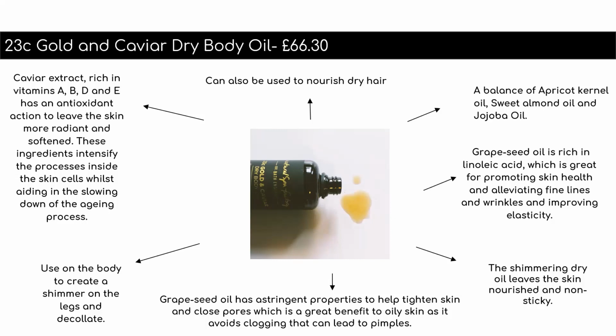The base notes in this are apricot kernel, sweet almond, and jojoba. Again, you've got grapeseed in there, so it's going to help tighten the skin and doesn't clog those pores, which is perfect, especially if anyone's got any acne or breakouts anywhere. And then we have the caviar extract as well, so it's rich in antioxidants. So again, it is that nice healthy aging product, and that's £66.30, and that's the retail. It does also come in a professional size, so you can do a full body with this.